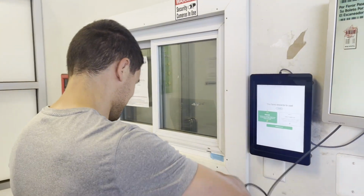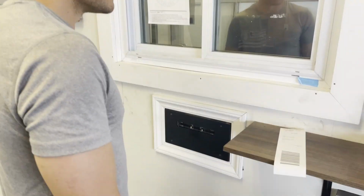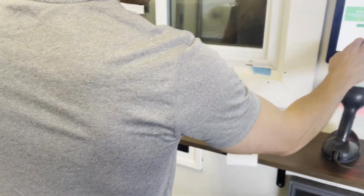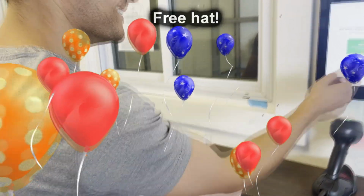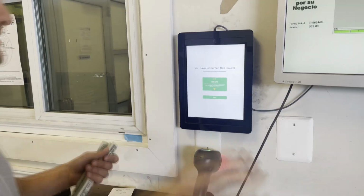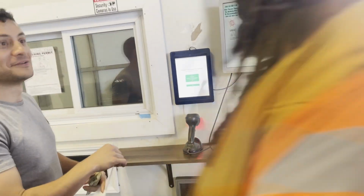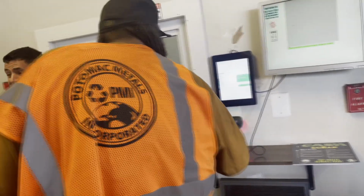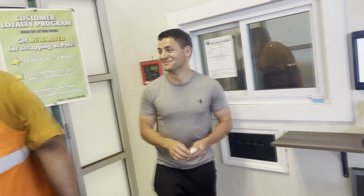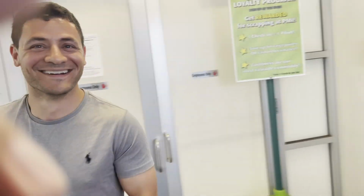This is the fun part. Just put that in and money comes out. And I can redeem my reward too. I want a hat. It says I get a hat. I don't know if we got one, but if I ain't got a hat, I'll give you a t-shirt, okay? That sounds great to me. What size shirt do you want? Medium. I appreciate it. Yes, you can sell that.